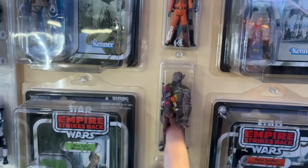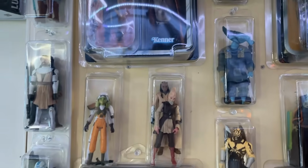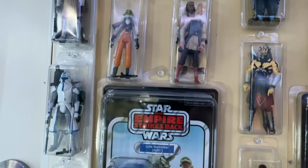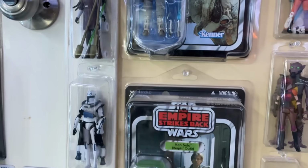These are pretty neat bubbles that you can store your figures in. They're a lot better than putting them in sandwich bags and then risking them deteriorating over the years. These are supposed to hold together and not cause any acid issues or anything on your figures.